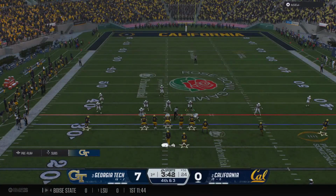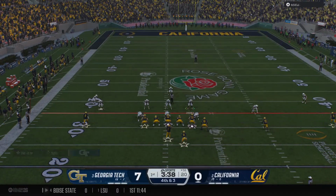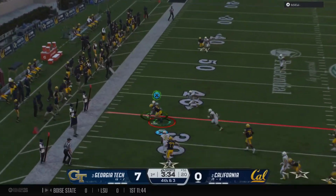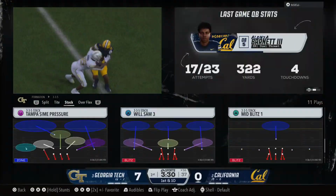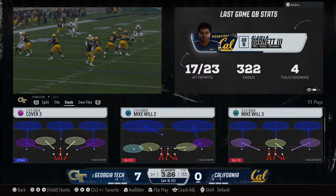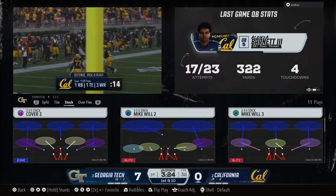Oh, a big decision here very early. They're going to go for it on their own side of the 50 on the first possession. Try and throw 4th down completion. He's got it, enough for a 1st down. Stop at the 36. That's good enough to move the sticks. Well, the defense was in the right coverage here. Looked like they had exactly what they wanted to be able to come up with a stop here on 4th down.